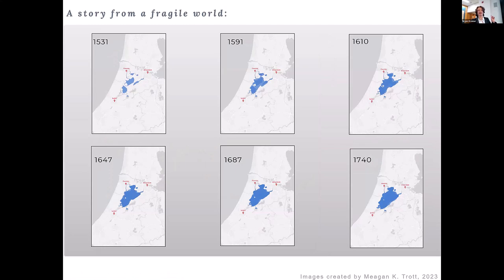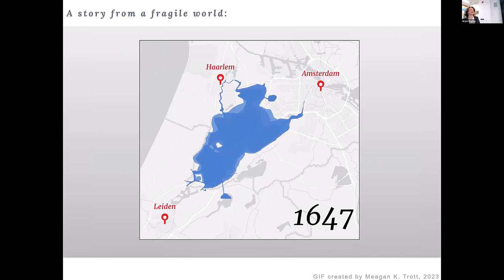These sheets that you see here are from a project by my colleague, Megan Trott. She georeferenced Bolstra's map in QGIS and then created shapefiles by tracing the shoreline from each year, transforming the information from a paper map into vector data. Extracting the information allowed her to better demonstrate to a modern audience how dangerous this waterway was. And why stop there? Once the images are completed, it's a simple thing to create a GIF.